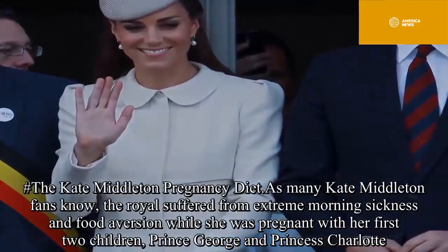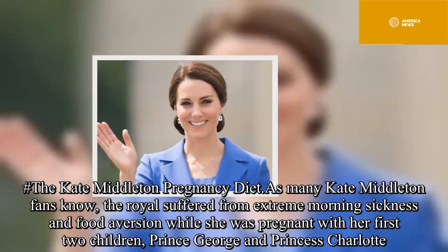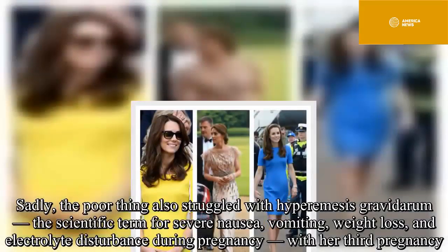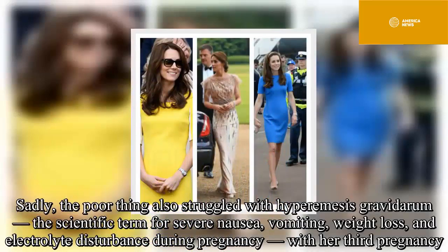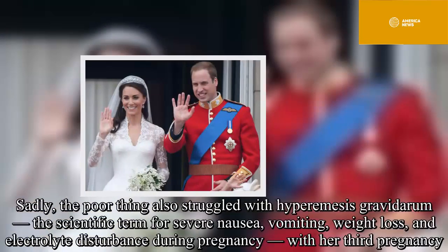Number three, the Kate Middleton pregnancy diet. As many Kate Middleton fans know, the royal suffered from extreme morning sickness and food aversion while she was pregnant with her first 2 children, Prince George and Princess Charlotte. Sadly, the poor thing also struggled with hyperemesis gravidarum, the scientific term for severe nausea, vomiting, weight loss, and electrolyte disturbance during pregnancy, with her 3rd pregnancy.